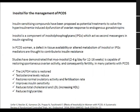They actually put most, and I was a bit reluctant to write the word most because I'd like to see this intervention work myself. But basically, the study implies that if you take inositol between 2 and 4 grams over a period of about 3 months, you can restore your LH-FSH ratio, you can reduce your testosterone levels, total and free testosterone. You restore normal ovulatory activity and fertilization rate, you improve insulin sensitivity, and then as an added benefit, or a bonus, you actually see things like reduced LDL cholesterol but increased HDL, and we reduce triglycerides.